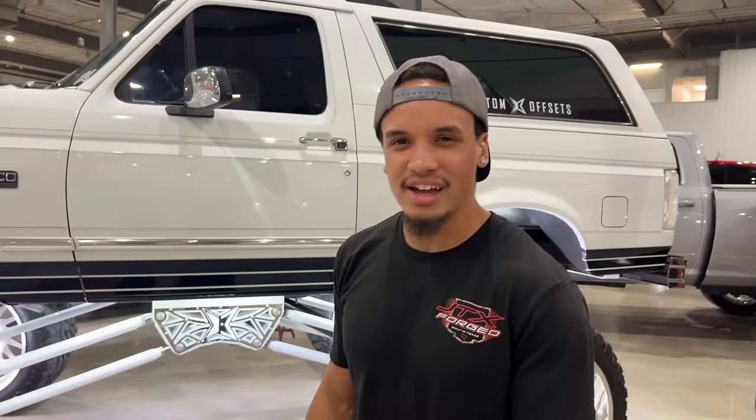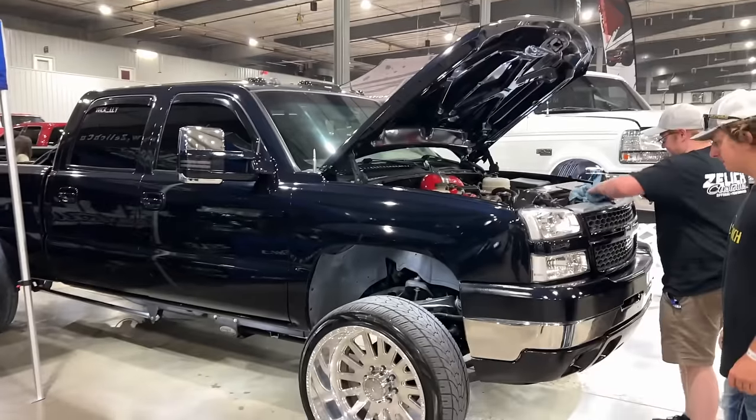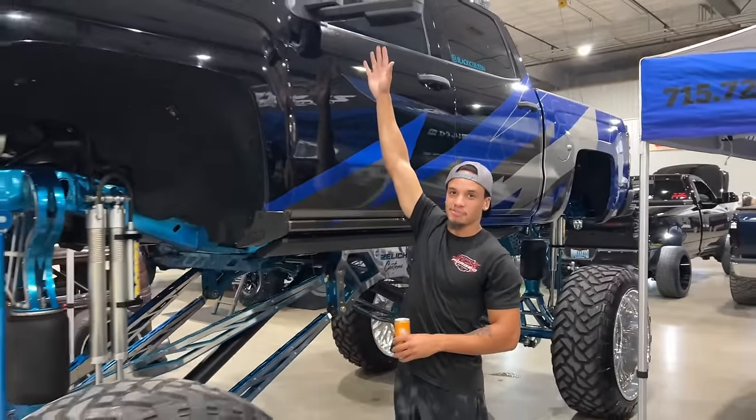I'd rock it. I think it's a gasser though. It is indeed a gasser. I give it a 9 out of 10, but it would be a 10 out of 10 if it had a 12 valve. I feel like nowadays there's like no in between. It's either like you have a low race style truck or you have a monster truck. Yeah. On a scale of 1 to big, that's pretty fucking big.